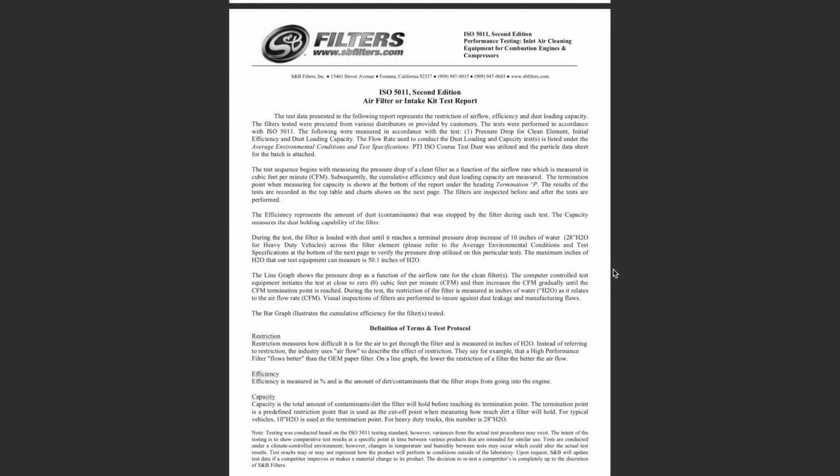Tests are conducted in a climate-controlled environment. However, changes in temperature and humidity between tests may occur, which could alter the actual test results. Test results may or may not represent how the product will perform in conditions outside the laboratory. Upon request, S&B will update this data if a competitor improves or makes material changes to its product. The decision to retest a competitor's product is completely up to the discretion of S&B Filters.